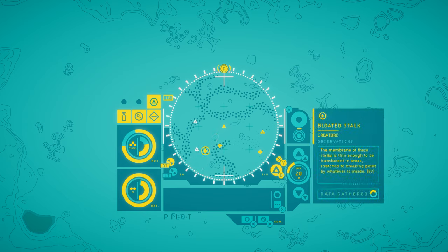Another bloated stalk. The membrane of these stalks is thin enough to be translucent in areas, stretching to breaking point by whatever's inside. Bloated growth. This pulsing growth sits in a strangely shaped clearing. What causes the stalks to grow like this? There's something I'm not seeing here.